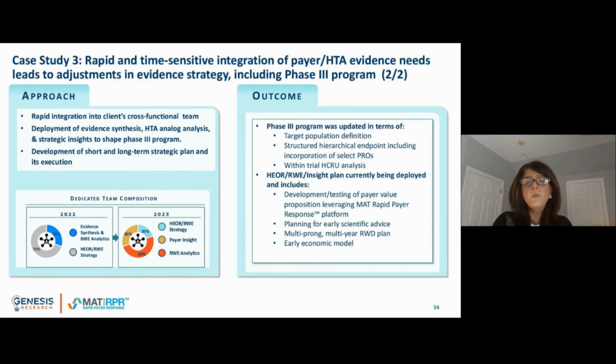And from that perspective, now the organization, should the PRO be included in the clinical section of the label, will be able to talk about not just their primary efficacy endpoint, but also the PROs which were included within the trial. And lastly, we were able to make a strong case in terms of why healthcare resource use analysis should be embedded in trials. As we all know, oftentimes it is not, but we made a strong business case as to why it should be included in the trial.